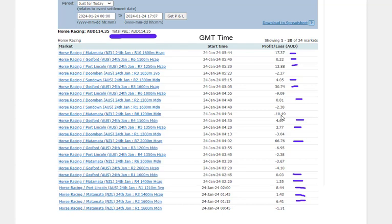Just remember, racing is something to enjoy, and that's what the 6 or 2 staking plan does. It offers profit and enjoyment, so you get both with this bot.